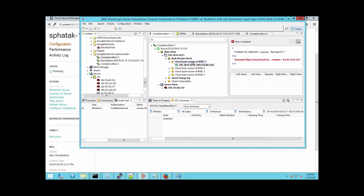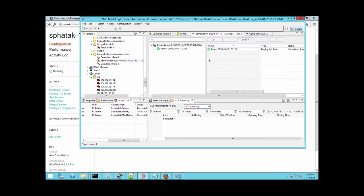And that compliance failure was detected the moment the compliance run was performed. And then it was automatically remediated based on the policy that you have set up for your public cloud offerings. And the remediation job completed successfully.